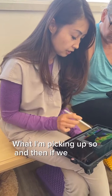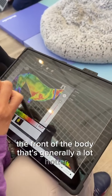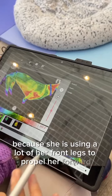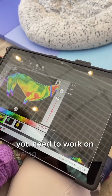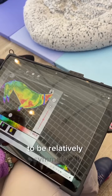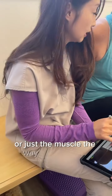And then if we look at side views, the front of the body is generally a lot hotter, which makes sense, right? Because she is using a lot of her front legs to propel her forward. But it also tells us that, yes, you need to work on using your back legs more. We want the front and back leg muscles to be relatively symmetrical in terms of their inflammatory distributions, or just the way they use the muscle.